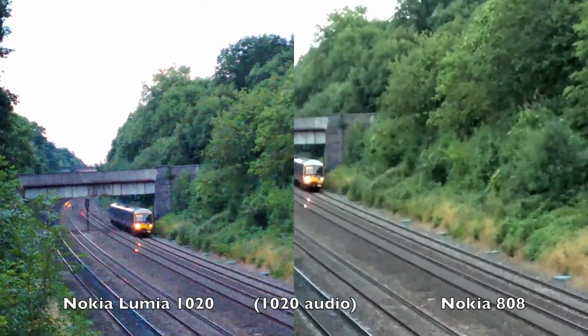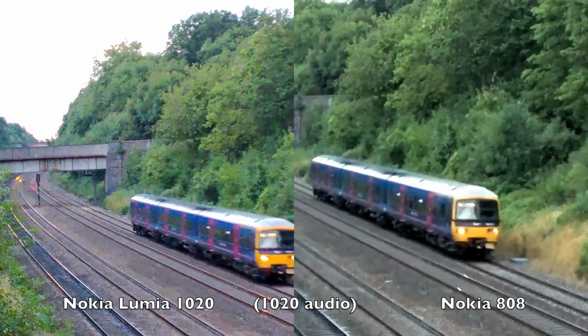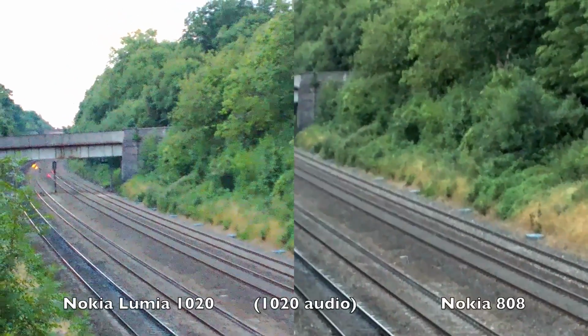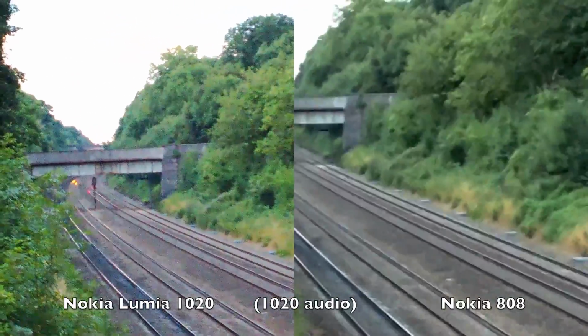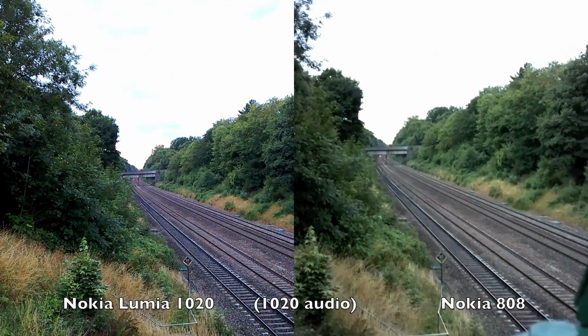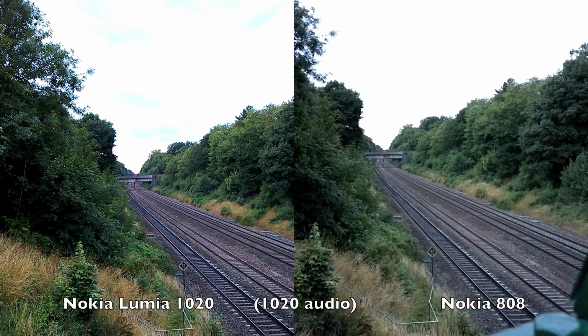Let's look at the noise. And the detail on that train, it wasn't that fast a train. If I zoom out, you can see just how far zoomed in I was, to give you some idea of perspective.